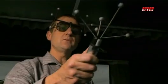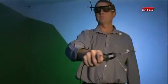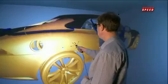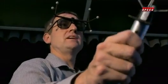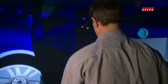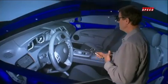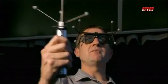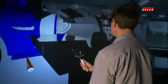The operator wears 3D glasses to visualize full-size models of the car and components, then uses a wand to move in and out of the car. Right now, they're working on a future XK. So now I can go through the vehicle, I can put myself into the trunk, wander through into the back seats, put myself into the driver's seat, and the steering wheel in front of me, and I can see the Jaguar staring at me from the middle of the wheel. Go right through the vehicle into the engine bay.